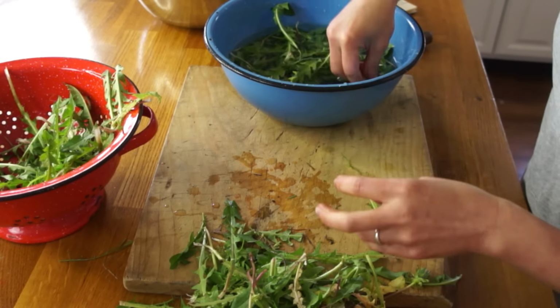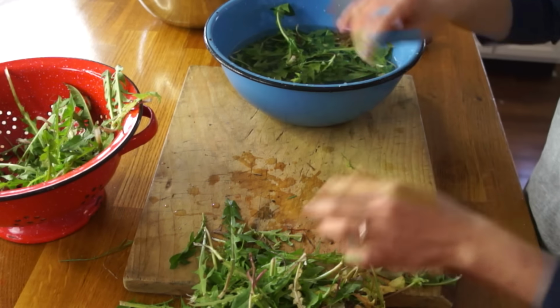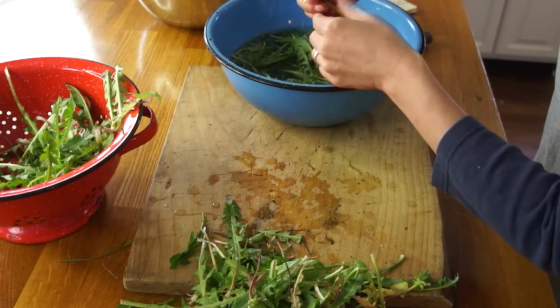So Clara actually shares a very sweet story of when she would come back from working her job at the Hostess bakery plant, and she would carry a knife with her so she could pick dandelions on her way home and bring them home to her mother. It's so sweet. All right, so we're gonna pick out as much grass and all this other mossy nonsense.